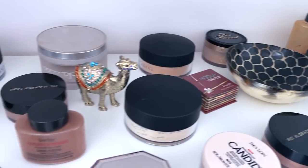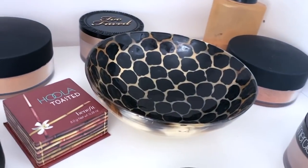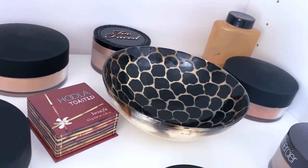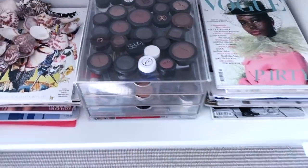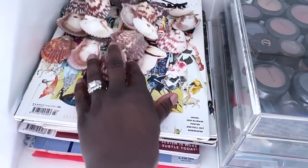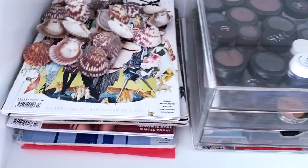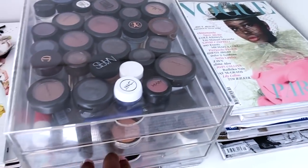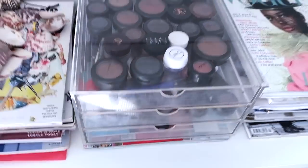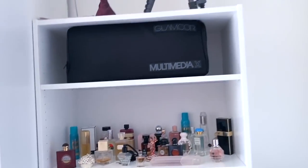I just put them all here, and then this, my darling, was from Dubai, and then this, I think, is African. I really do think that I got this from Lagos. Down here I have singles of MAC, and I have magazines on both sides. And then these, my darlings, I got from Thailand. I haven't put it up yet. And then of course I have editorial magazines and stuff. So what I have are like just single palettes of MAC, and I just put all of those down there. So this is what you have on this aisle.